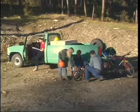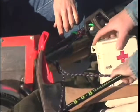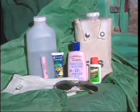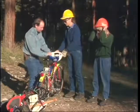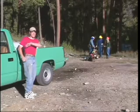Before heading out, make sure you're prepared for the work ahead. The most important thing in trail maintenance is your personal well-being and safety. Drinking water, lip moisturizer, sunscreen, sunglasses, insect repellent, and personal medications are important items to take along with you. Pants and long sleeves are the best protection from scrapes, insects, and sunburn.